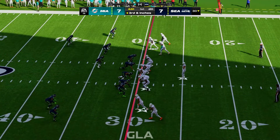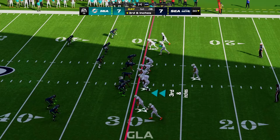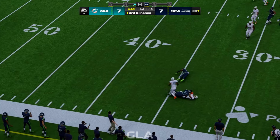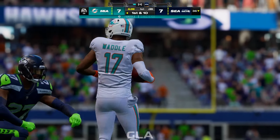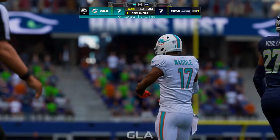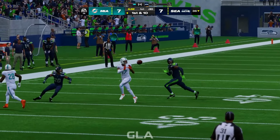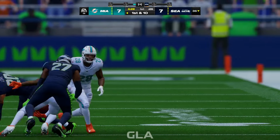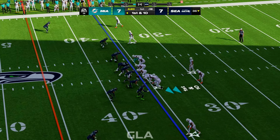Here comes third and about a foot. Tua gonna throw. He's got his target. That's complete. And he is going to have the Dolphins first down, and he'll have it by plenty as they're able to keep the drive alive on third and inches. But we're used to seeing the guy that you consider the number one receiver double covered, but how about this guy? He's double covered and finds a way to make the play for a first down.